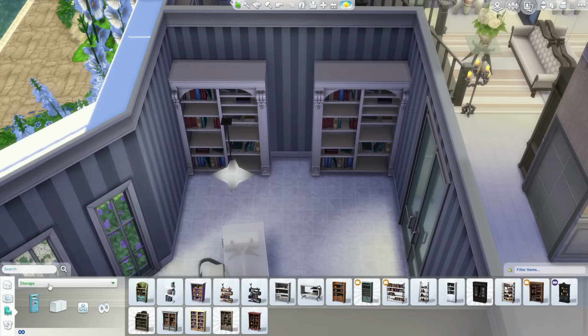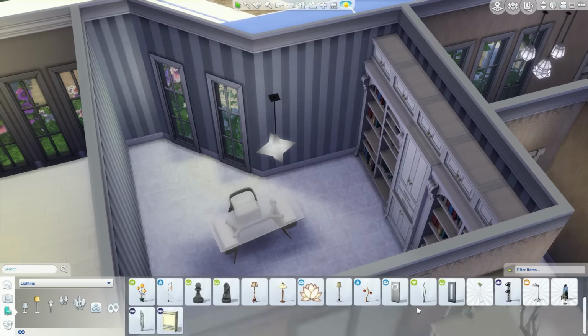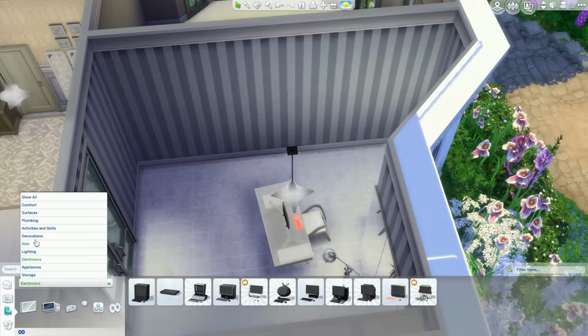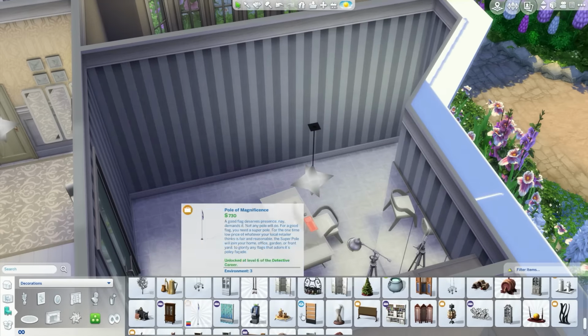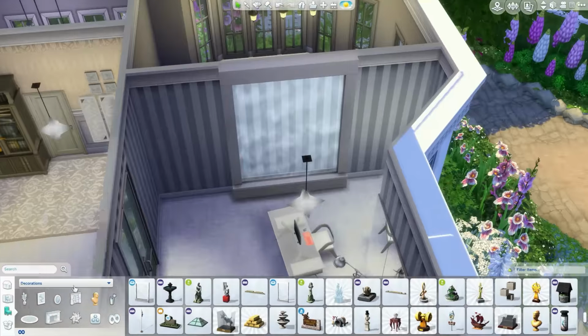This was the study. So this was actually one of my favourite rooms. I really liked the bookcase idea. So what I did was I used the surfaces, cupboards, and I put some in the middle, and I also put some along the top. And I think it looked really good. So I actually used that upstairs as well, and I thought it looked very classy for this room.